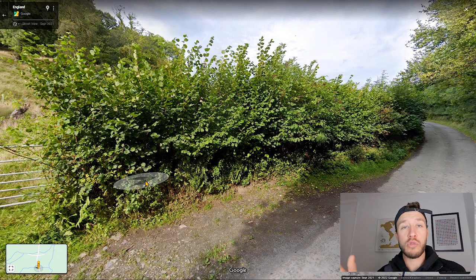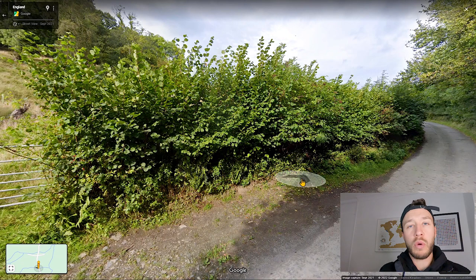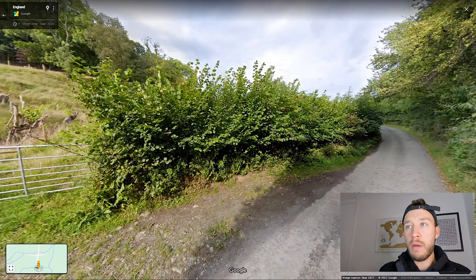Basically, I did drive in and was looking for other parking spots if I couldn't park there, and there was nothing. And luckily, there was no one there on the day, as it was fairly early and the weather wasn't the best. I've just had a quick look on Google Maps and I found other parking close by, but that's where I parked. So zoom out.